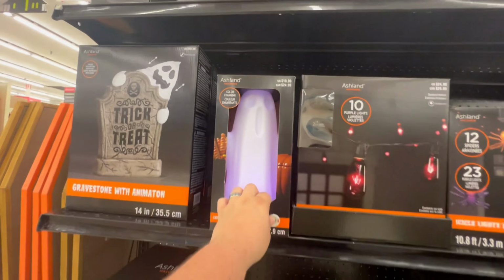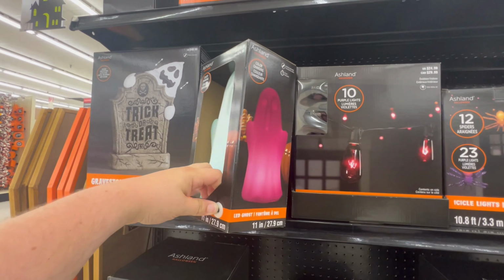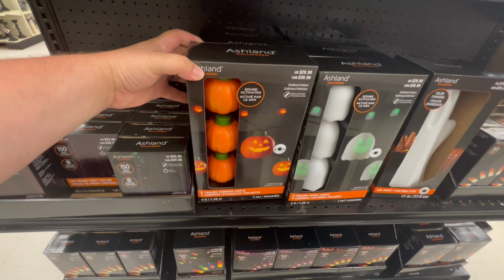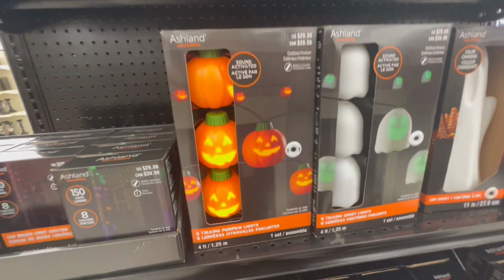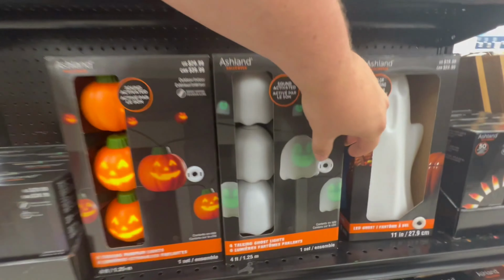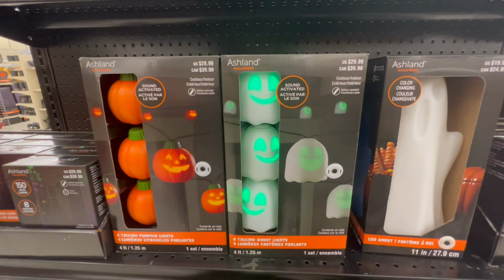Ooh, he changes colors. Purple, green, blue. I love that. Even red, whoa. Here's some more light up things like string lights and stuff. Jack-o'-lanterns with faces. Happy Halloween. Happy Halloween. That is so funny. Let's see what the ghosts do. I love it.